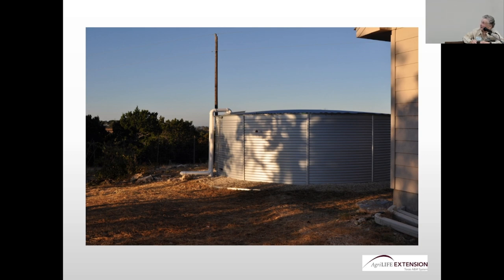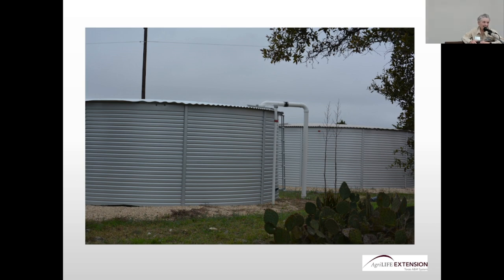But one time it overflowed, and that really drove me crazy. So I put in a spare tank. That's probably not the way you're supposed to do it, but it makes me feel a lot better. I'm pretty sure I've got 36,500 gallons in my tank, and I'm pretty sure I'm not going to run out of it.